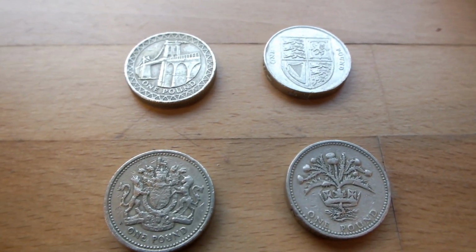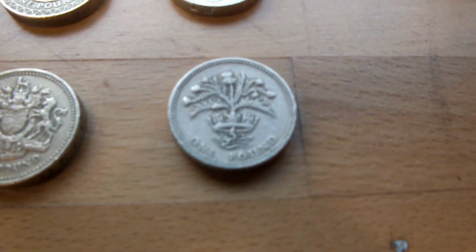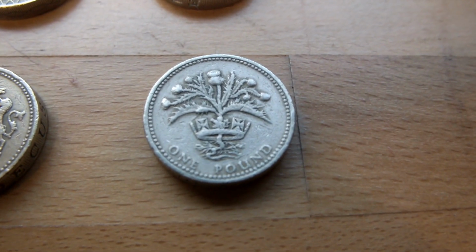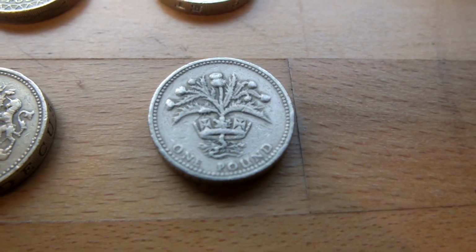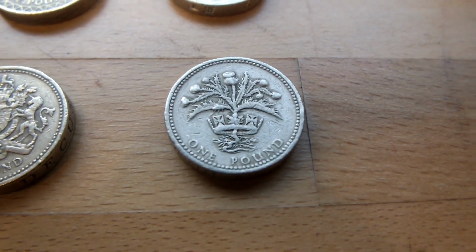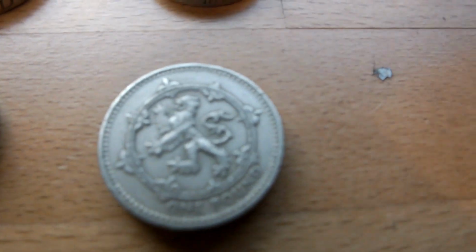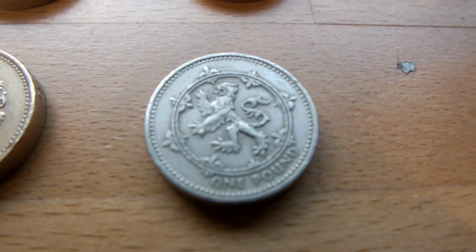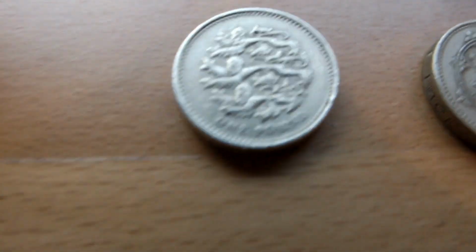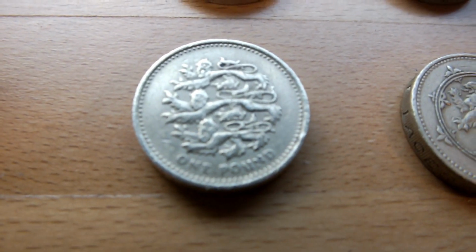For example, here we have what I think are thistles. Please forgive me if they're not, but I think they're thistles and they represent Scotland. Then you've got the rampant lion, which again represents Scotland. Then you've got the 3 lions, which represent England.